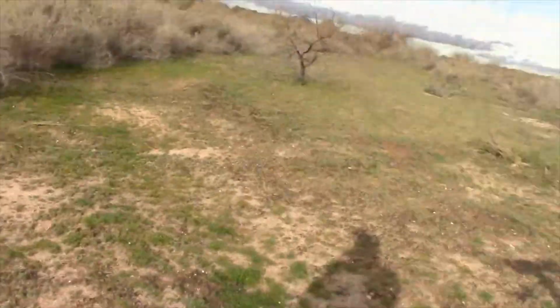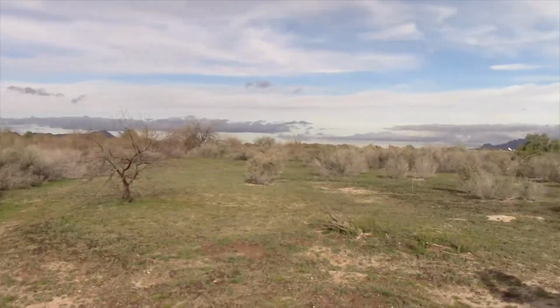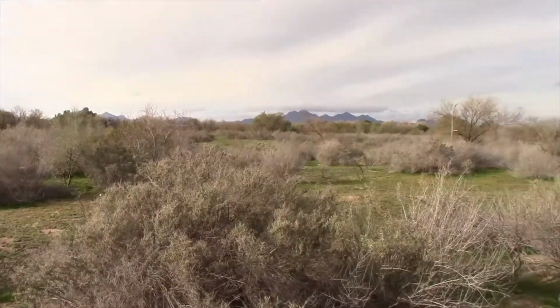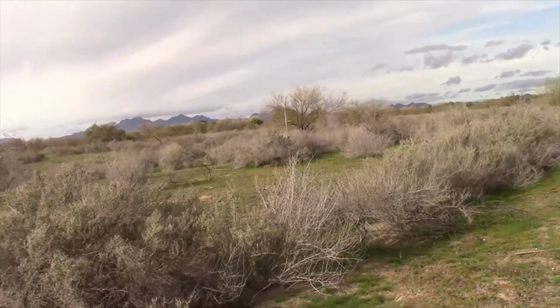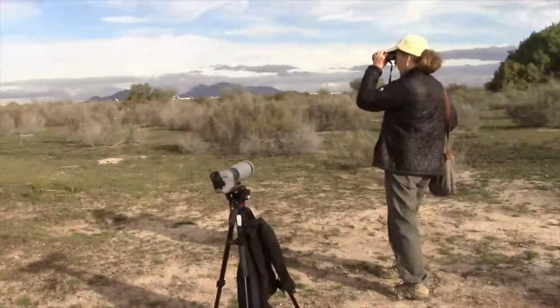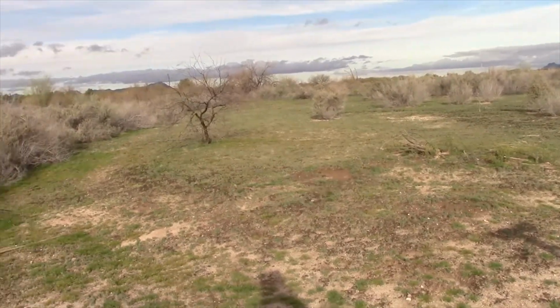So where we are right now is the Simpson Restoration Site, which is an area that Tucson Audubon has spent many years restoring habitat in Marana. It's a City of Tucson property where we have done lots and lots of restoration work over the years, where we've planted lots of vegetation, put in raptor perches, some burrowing owl burrows, lots of restoration work over many years. So to monitor that work, we have done regular intensive point count surveys for all bird species.